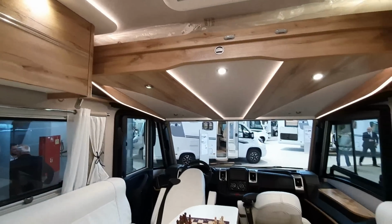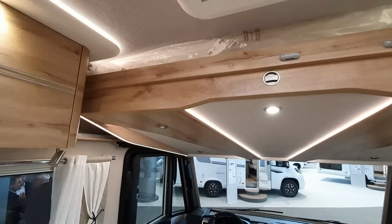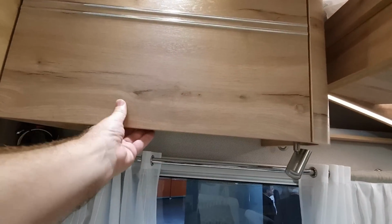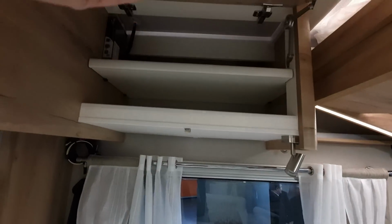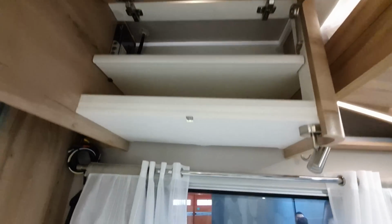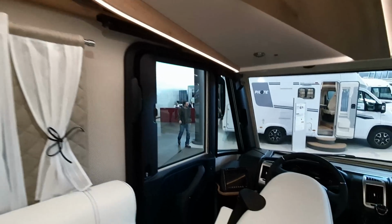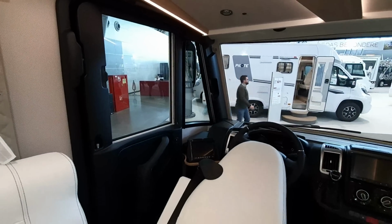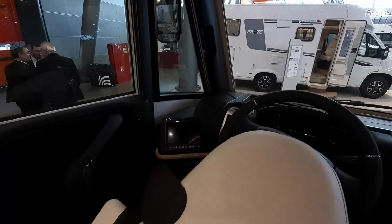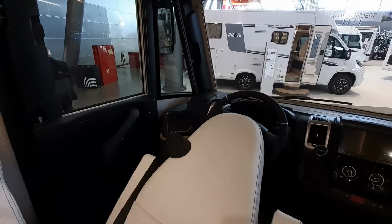As you come down, look at all this space though. Bed up there. Can't show you how it comes down. Electric, haven't got the key, so that's the way it is. You've got your reversing camera there to the left. Okay, it's a telco one. Oh no, sorry, it isn't. TFT LCD, sorry, I'll take that back.